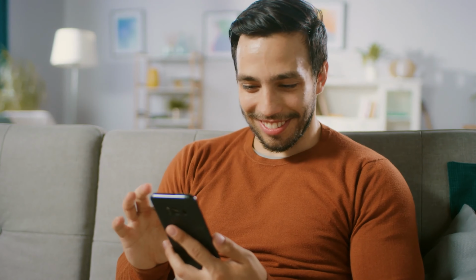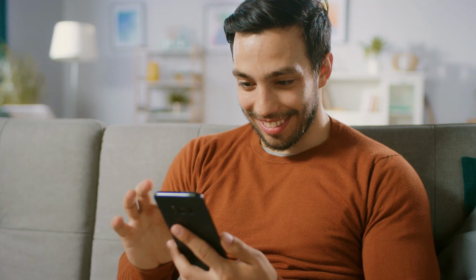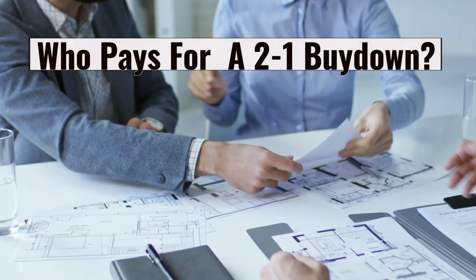And basically, if your par interest rate, so that's the interest rate that doesn't cost you any extra in origination cost before you buy down the rate, if it was 7%, the 2-1 buy down would be, the first year, it would go down to 5%, the second year, 6%, and then the rest of the term, it would be at that top interest rate at 7% throughout the remainder of the term. Now, the seller pays for that.